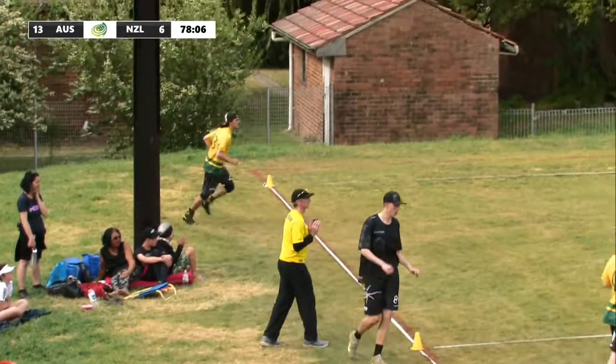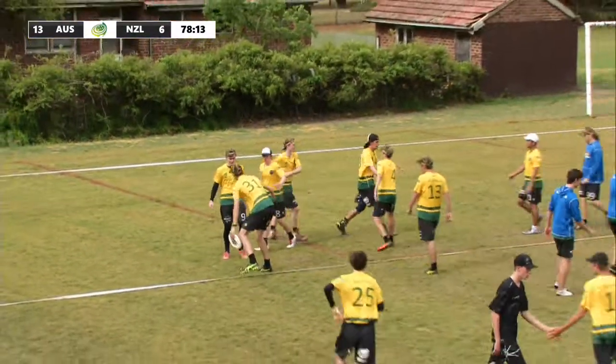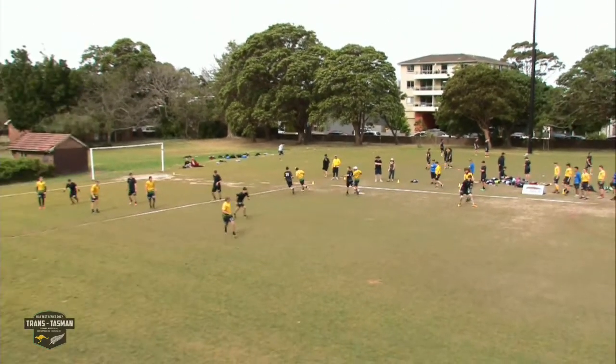Love to know what Lely was thinking. Yeah, looked like he forgot where he was for a moment. It was just the kid at the park holding a frisbee, not sure what was going on. Again, dump, swing, score. Very successful for the Australians.